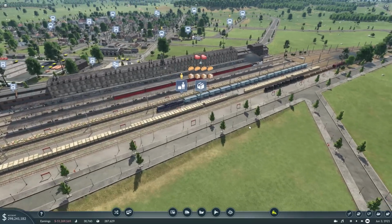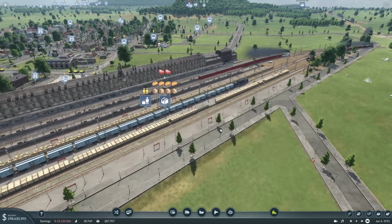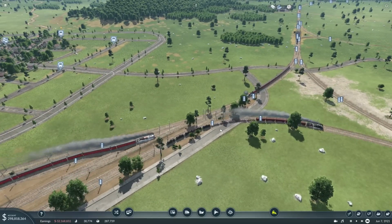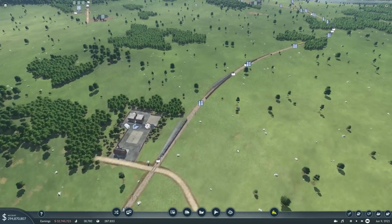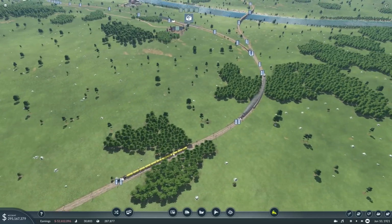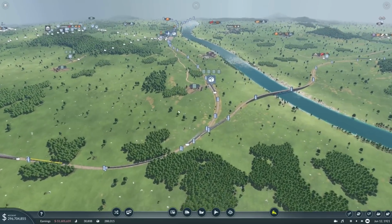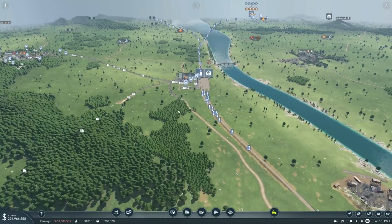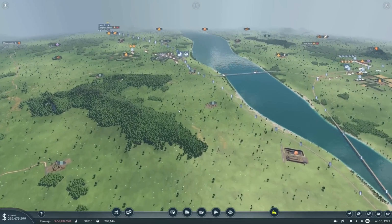You know, I will say I absolutely adore how busy Philadelphia is, just with all of these different trains coming and going. It is actually really, really cool. It is probably going to be a problem though, having all of these trains on just a single line going in and out of Philadelphia, but I don't hate it. I don't hate it at all. I think it is kind of neat.